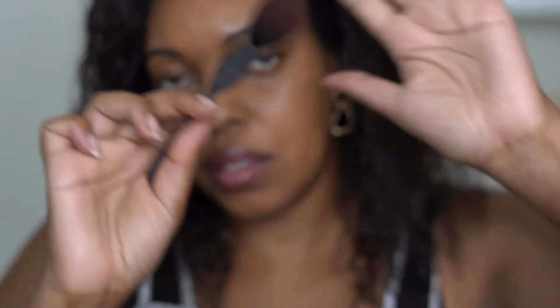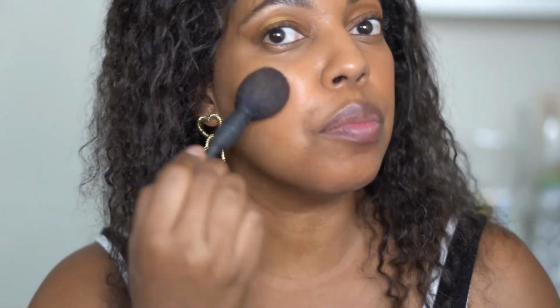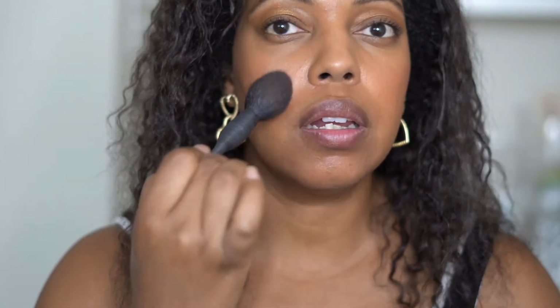This is a NARS Yachiyo brush. This, y'all, this is the brush I learned to use blush with. I always thought blush was scary. I was like, no thank you, too much. I was definitely afraid of looking clown-like. And there's just something about this brush. It is on the pricier side from NARS, but it has never steered me wrong. It actually was the gateway to me being able to figure out how to use other blush brushes and still be able to put on blush in a way that I think is really pretty and natural.